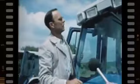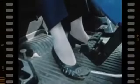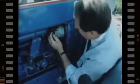There are now 6 work lights, 4 at the front and 2 at the back, and they're halogen, more work after dark. They like the flat floor. The alternator now has a 75 amp output. Comfort is most important during a long working day, and this new seat is very comfortable.